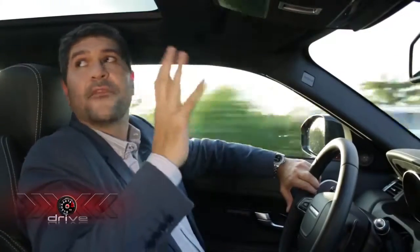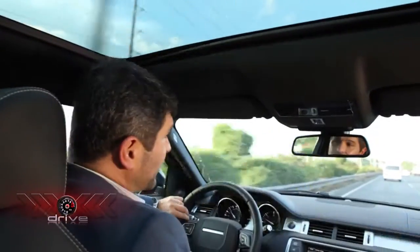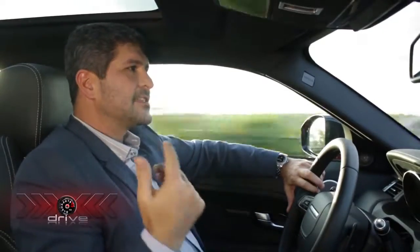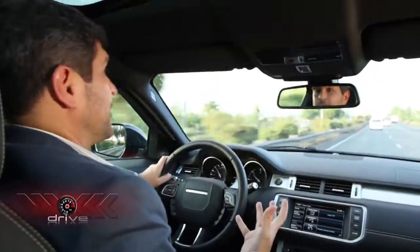I personally love this sunroof here. It's one of a kind. It goes all the way to the back. You can't open it, but it allows so much natural light in here. It gives this cabin, which would otherwise feel a little bit claustrophobic, I guess, a lighter feel.